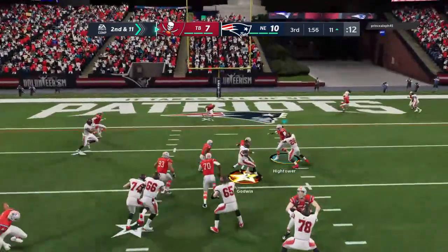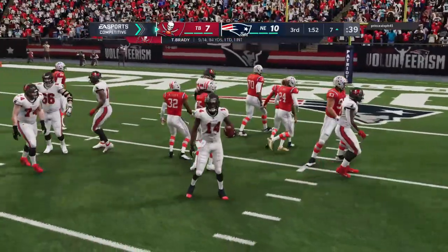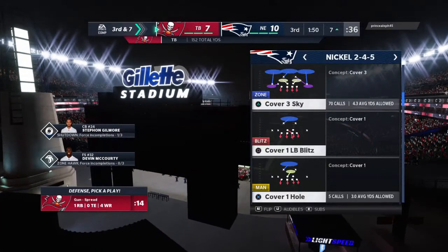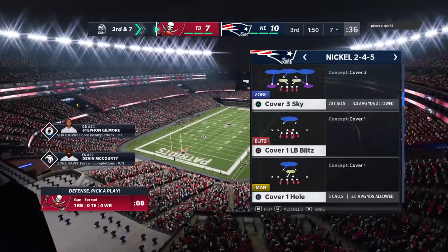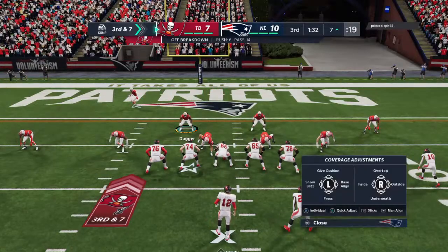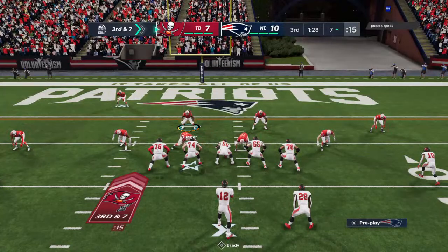From the gun, Brady. This will be caught just inside the 10. And here he'll get it down to the 7. 4 yards on the completion, and it sets up a 3rd down. Well, if you do read man coverage, Brandon, the drag route's a pretty good one to run against it because you're running away from people on it. An 8-play drive to this point. So here's play number 9 on 3rd and 7.